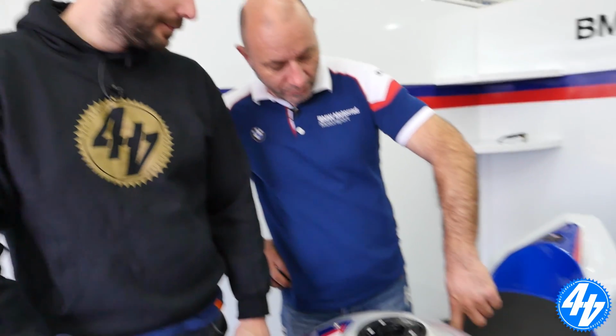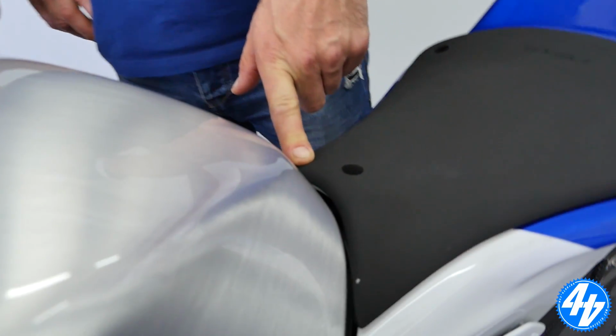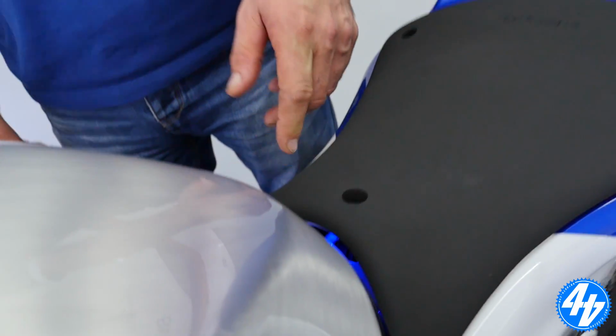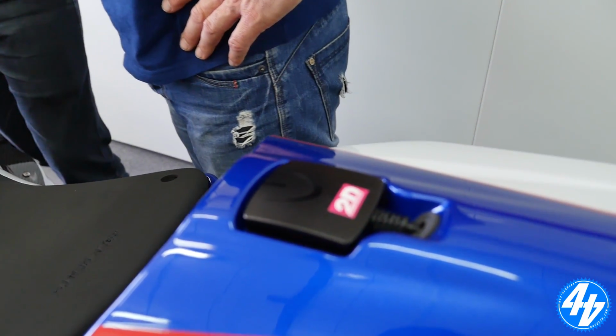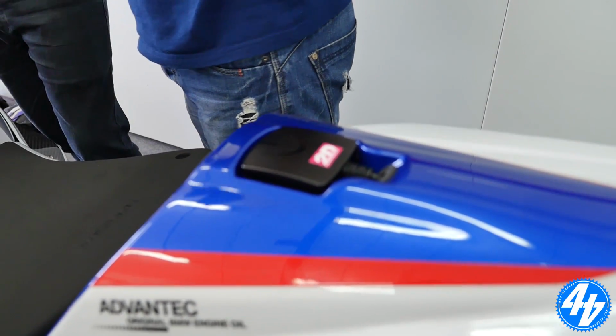Get it right. Here you see the blue light. The whole bike is mounted with a 2D data logger, with our race ECU, race calibration kit. The calibration kit comes with the bike. You just need to buy a cable, which is roughly $200. Okay, then it's everything done.